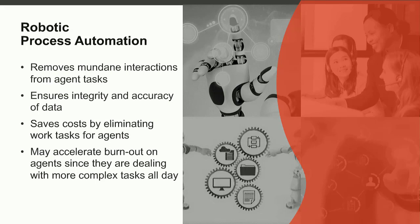If they're trying to change the address, then the agent enters it in one system. The RPA can trigger off of that and see that what you're trying to do is change an address, and can automatically enter that data into all the other systems to keep the data up to date, which makes things more accurate and fewer chance of errors, and also reduces the agent time. And RPA generally plugs integration gaps between systems.